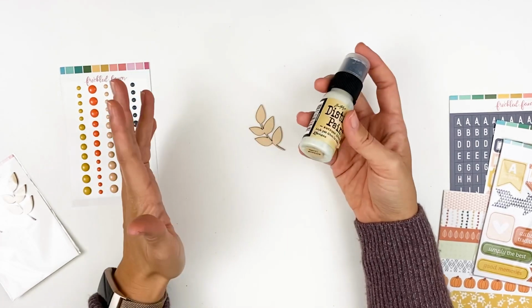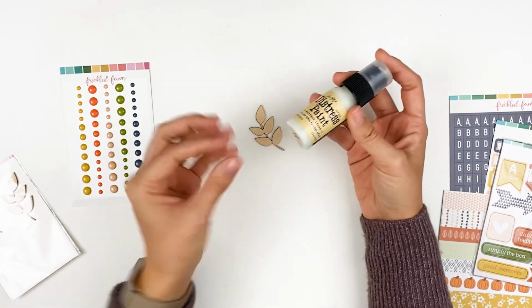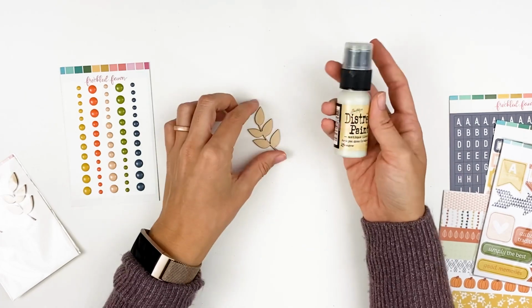When I use traditional acrylic paints, you've got to go in there with the brush and it's just kind of fussy, kind of adds a layer of paint on there. This is more fluid, so it's kind of a cross between an acrylic paint and an ink. And so they're just really nice for coloring these wood veneer pieces.